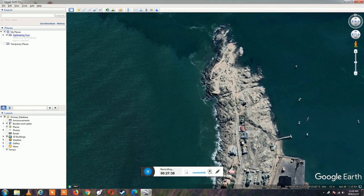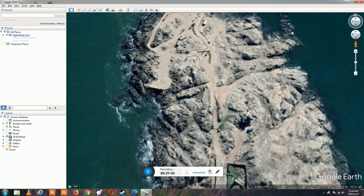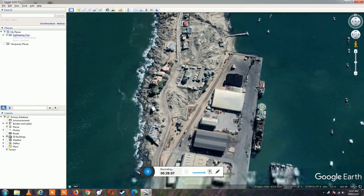Here's Shark Island, which has been closed since June. They were supposed to open multiple times, and everything is just going down to crap over here. The plants are just dying. It's just, I don't know. I don't know what's going on there anymore.